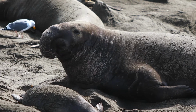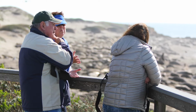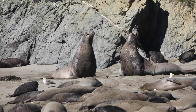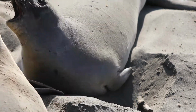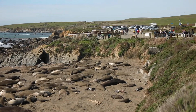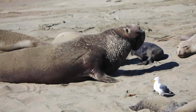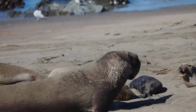I've had times where I start talking to people and they go, we didn't know this area existed, and they really enjoy it out here. I hope when they leave, they get an appreciation of the marine mammals, not only the elephant seals, but the otters, the sea lions, and the harbor seals that also use this area. And just get an appreciation of how the Friends of the Elephant Seals are really working diligently to protect these wonderful animals.